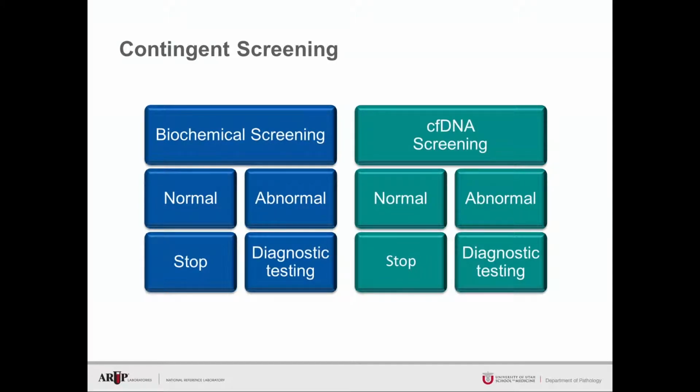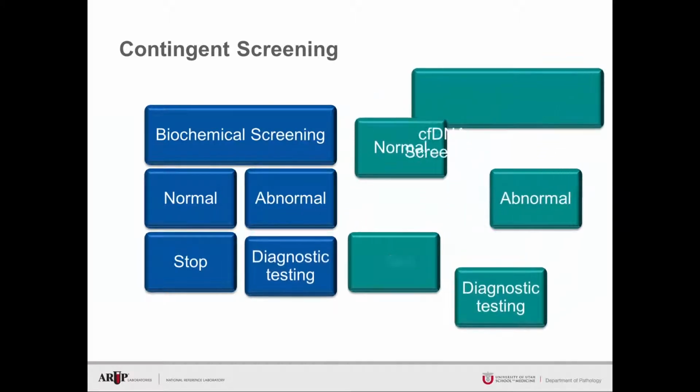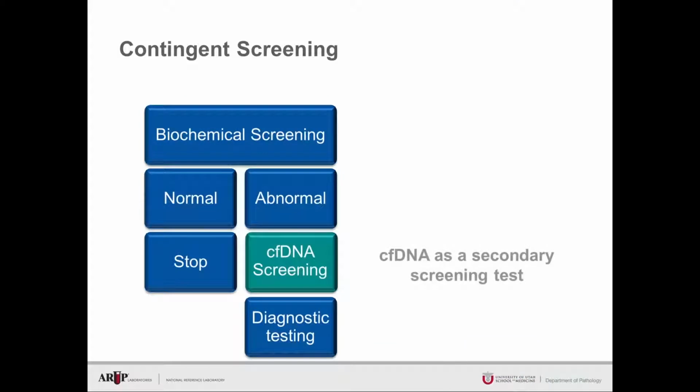Until costs of cell-free DNA tests decrease, one approach is to use a contingent screening protocol in which biochemical screening is offered to all women, and only those that have an abnormal result would have cell-free DNA testing. So in other words, the cell-free DNA test becomes a secondary screen. However, a major disadvantage to this approach is that the detection rate of biochemical screening is less than that of cell-free DNA screening, which would mean that approximately 15% of affected pregnancies would go undetected.